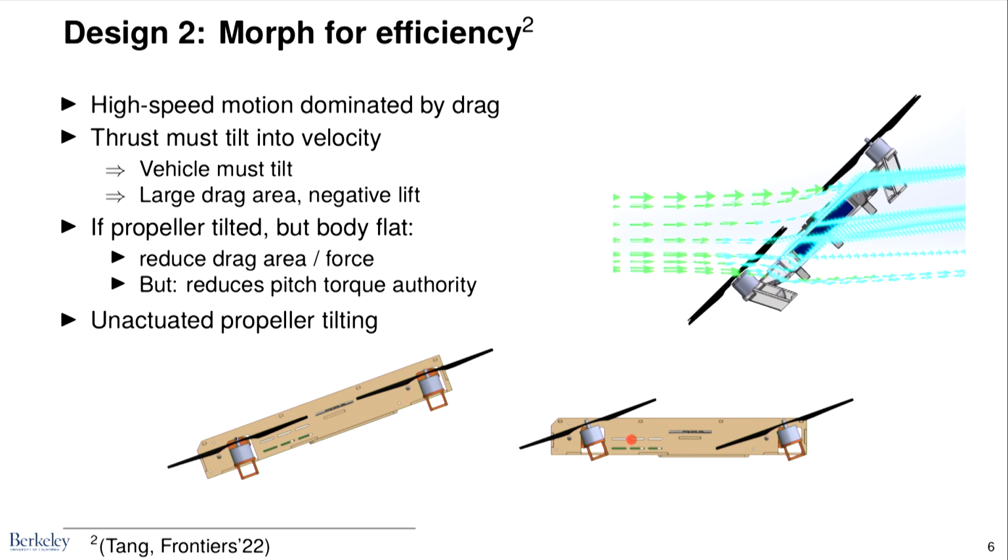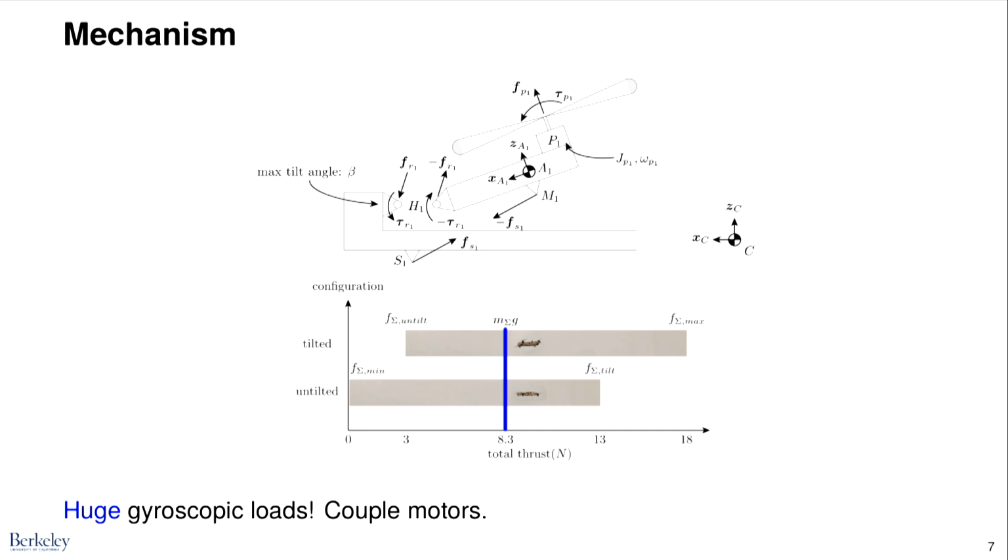So we've created a system that can change its thrust direction, so you can produce the thrust in the forward direction to overcome the drag without tilting the body and thereby creating a huge drag surface and negative lift. With a somewhat complex Rube Goldberg-style mechanism, but I think it's kind of fun. Again, it's a very mechanical solution to this problem.